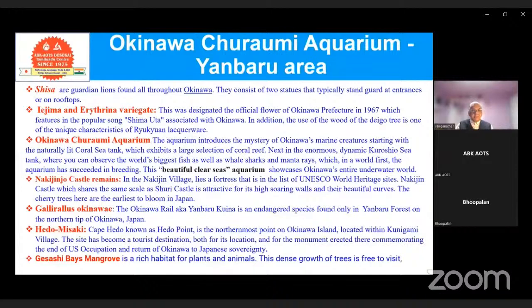Shisa are the guardian lions found throughout Okinawa. They consist of two statues that typically stand guard at entrances and also on rooftops. Deigo and Erythrina variegata were designated the official flower of Okinawa Prefecture in 1967, which features in the popular song Shimauta associated with Okinawa. In addition, the use of wood of the Deigo tree is one of the unique characteristics of Ryukyuan lacquerware.